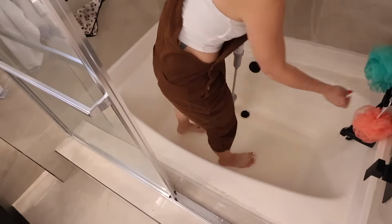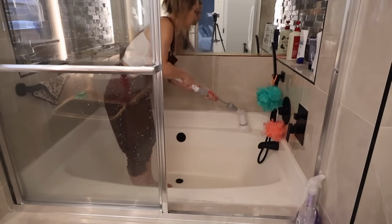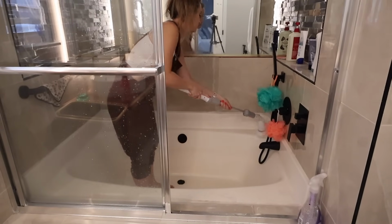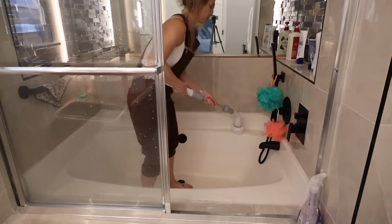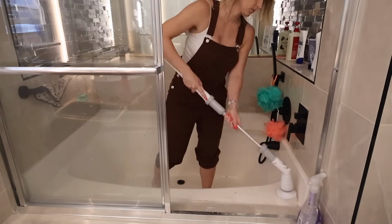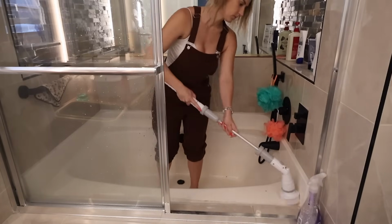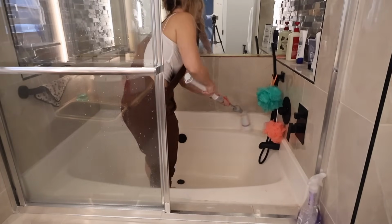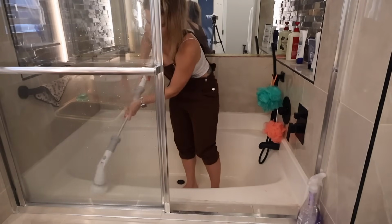I really needed to give my bathtub a good scrubbing. I've already mentioned this in my last video, but this tub has some weird stains on it. It doesn't matter how hard I try, I cannot get them out. I think it's just a really old tub. So I'm going in with my electric scrub brush. This thing is life-changing, especially for this bathtub, because it's so hard to get in here and clean it. It has a step up to get in here, so bending over and trying to clean this thing is nearly impossible.